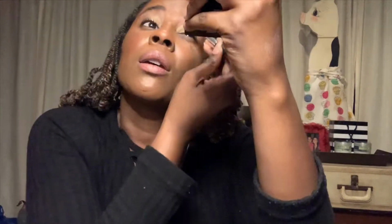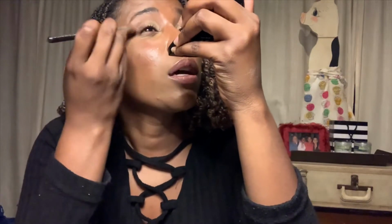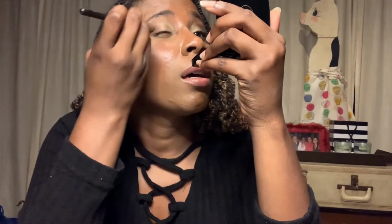But this is very pretty. And I recently picked up a lot of things that were having a lot of shimmer and glitter. This one has the shimmer but no glitter. That's something I do like about this formula. And it blends beautifully. I like that.